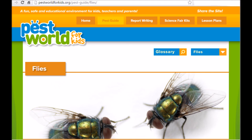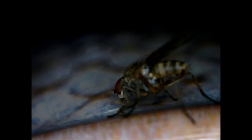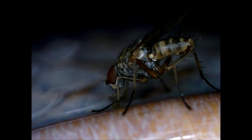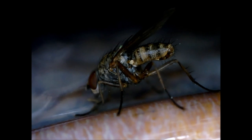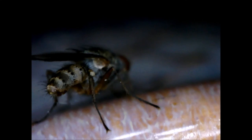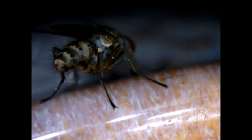Following are some facts from this page. Quote, a female housefly can lay up to 600 eggs in her short lifetime. Adult houseflies usually live between 15 and 25 days. Houseflies taste with their feet, which are 10 million times more sensitive to sugar than the human tongue. Flies do not have teeth or a stinger. Their mouths absorb food like a sponge.